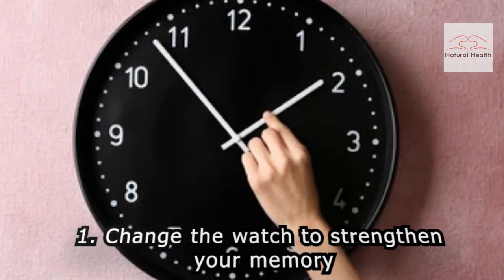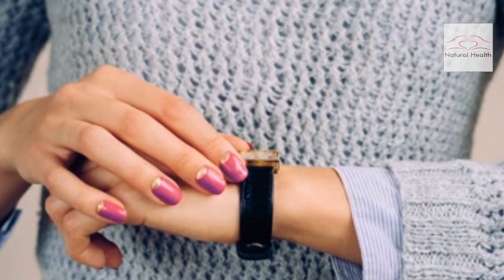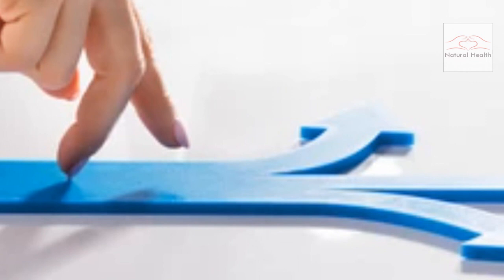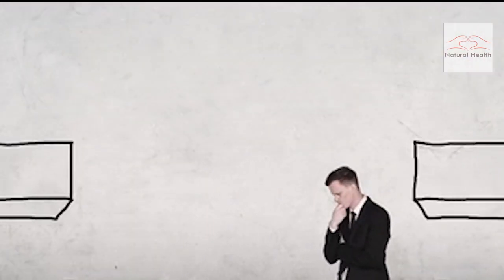1. Change the watch to strengthen your memory. If you change the watch from the hand in which you usually wear it, you will have to exercise your memory to remember where it is. 2. Walk in various directions. In spaces that you know, take the opportunity to walk back and forth, alternating directions.